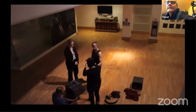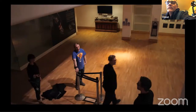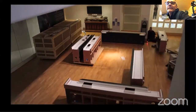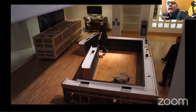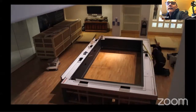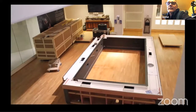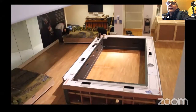So that's the space. And then any second now, four big boxes are going to appear. There are those four boxes on the left. So that's the diorama. And then it's my turn soon to start opening those up and getting the boards out, ready to come into the big framework there. There you go.